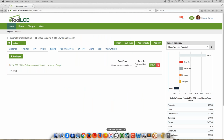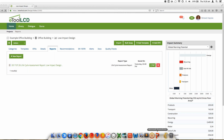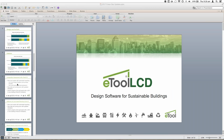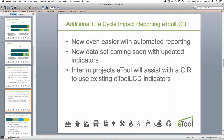So we'll move on now, and hopefully PowerPoint doesn't take over my computer again. So let's see how we go. So additional life cycle impact reporting. I think the other one might have stuffed up when I put the PowerPoint in presentation mode. So I'm just going to leave it like this.